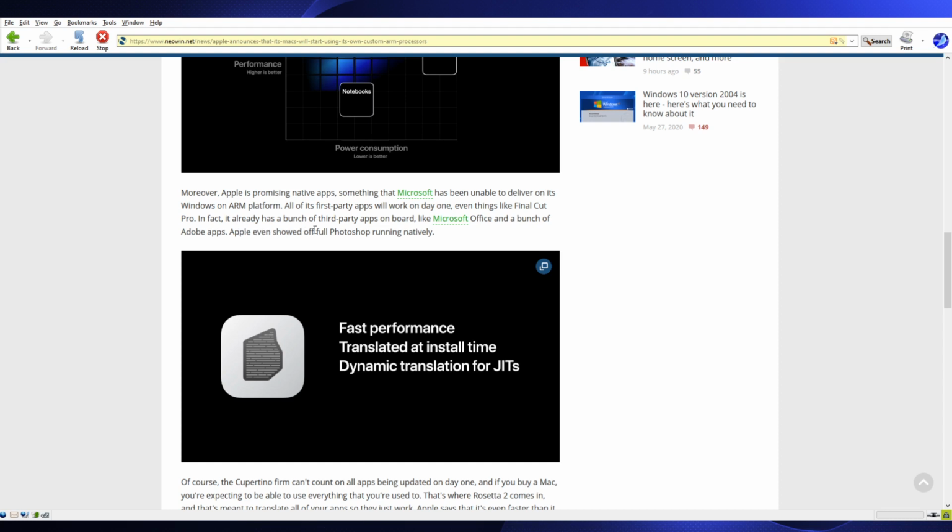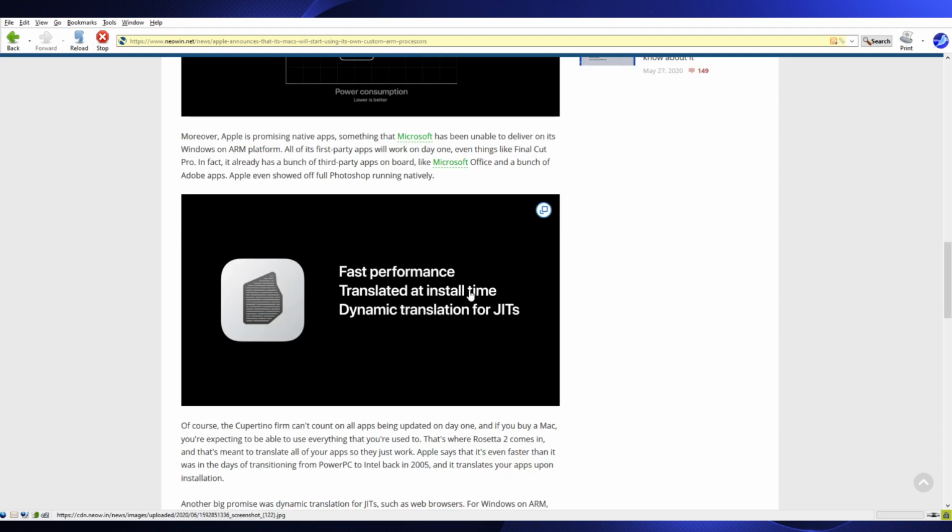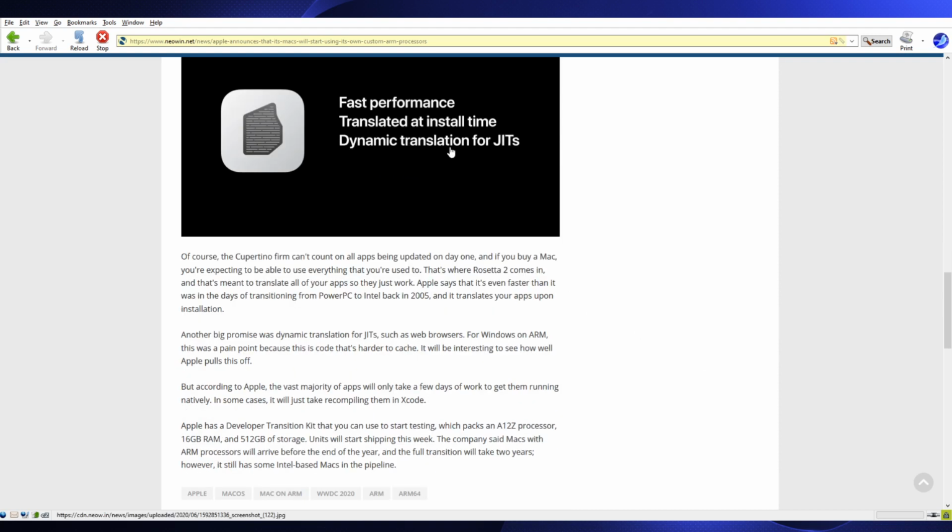Apple even showed off full Photoshop running natively. Fast performance translated at install time. Oh, translated at install time. Dynamic translation for JITs. In other words, it won't be like emulated. It'll be translated over to ARM at install. So you cannot count on all apps being updated on day one, but if you buy a Mac, you're expecting to be able to use everything that you used to.